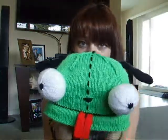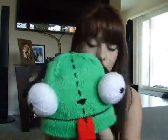Another thing that my sister made me, and I've worn it a couple times to school and everyone loves it, is my Invader Zim Gir hat. Now, I know you can buy these online, I'm not sure for how much, but my sister was able to actually make this for me. It probably doesn't look too great right now, because I don't have a mirror right now. Anyway, that's what it kind of looks like.